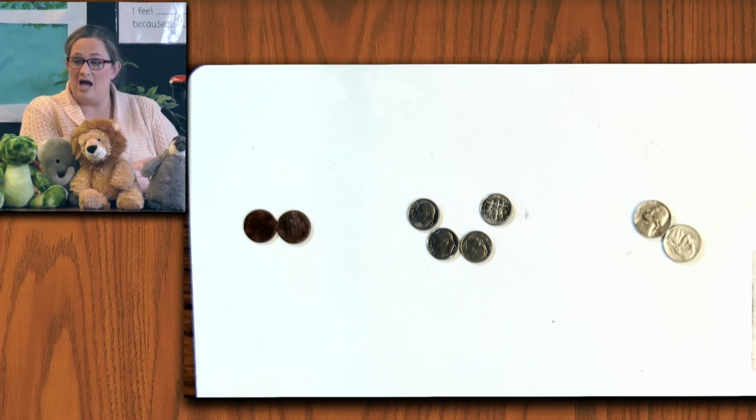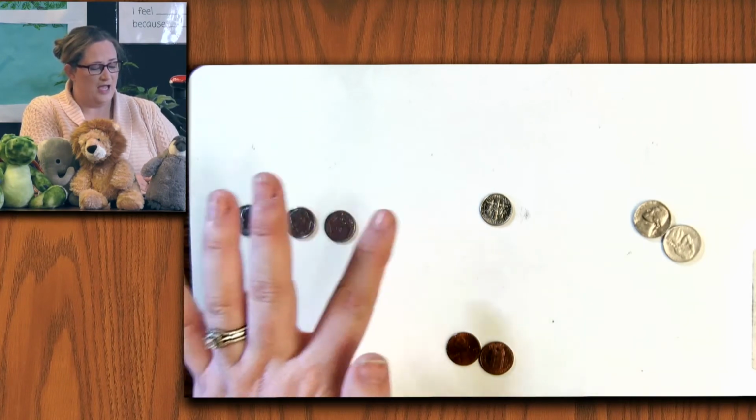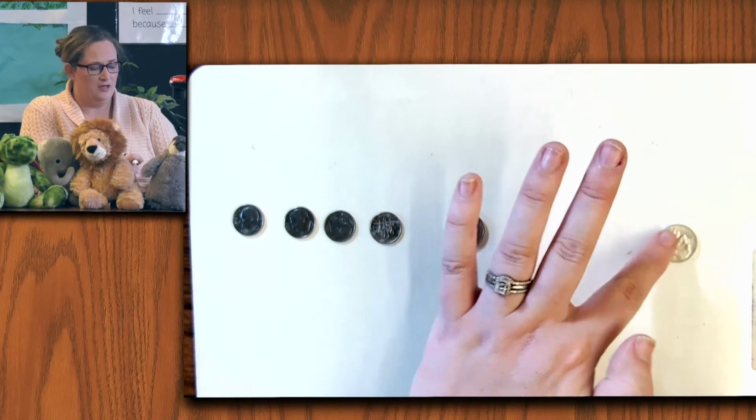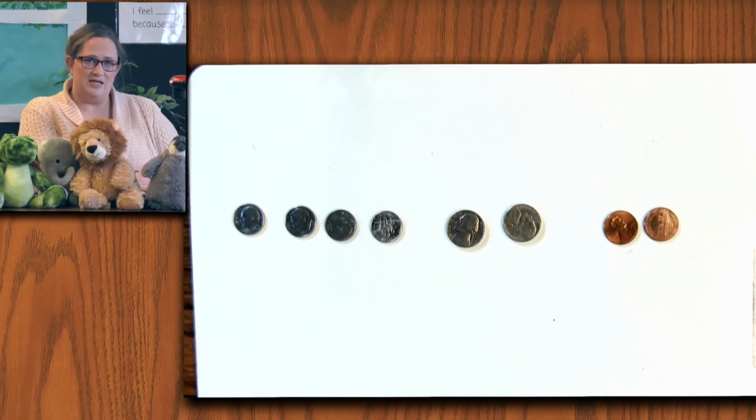You would start with the highest quantity first. Why would you do that? Okay, he says because it's easier for his brain to count the highest one and put them in order all the way down to the smallest one. So let's write what this equation would be.